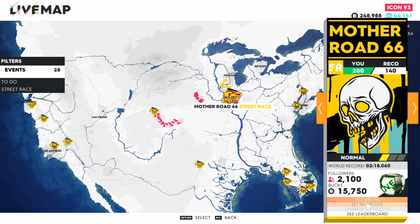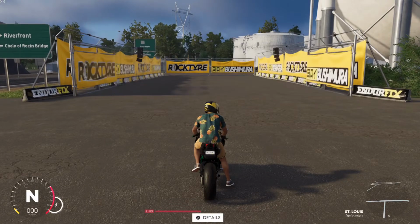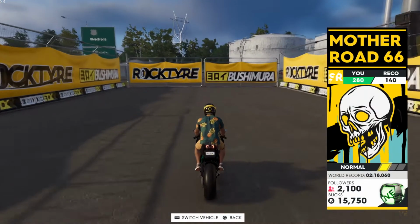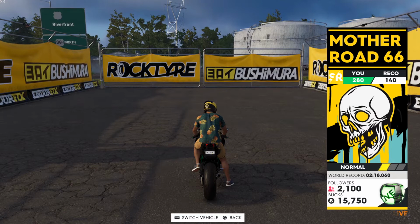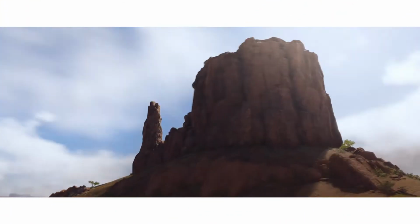Mother Road 66, go. 140 recommended performance level. Should be slightly easier than this one, or than the last one, so we should easily win. Okay, so we do this race, check our progression, and then I think we'll wrap it up for this time.